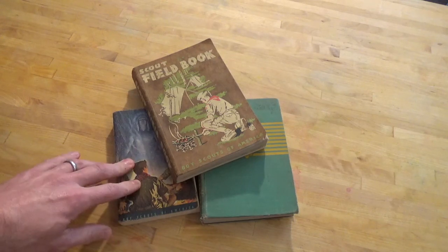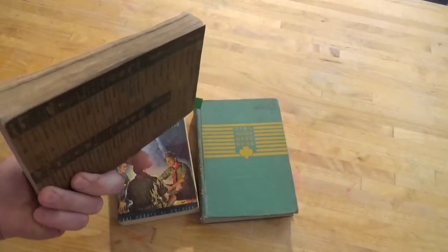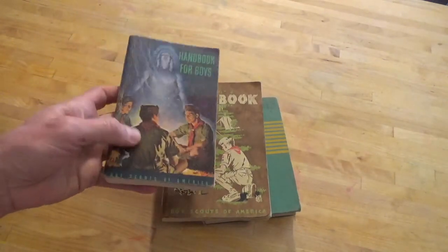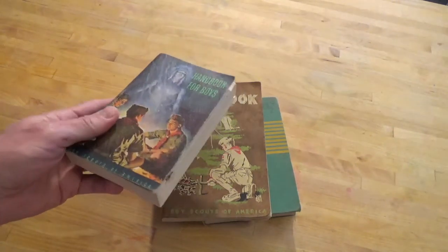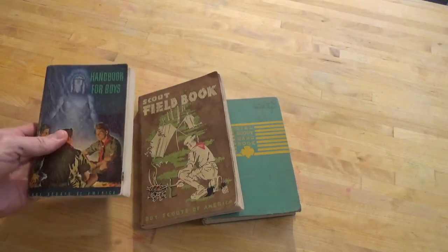Now, these books can be picked up a lot of the time at thrift stores, yard sales, antique stores. If you pick something like this up at an antique store, you're going to pay a premium for them. They're going to go for about 10 bucks a piece, but you can find these things at, like I said, thrift stores, Goodwill, yard sales. I didn't pay more than $1 for any one of these books.